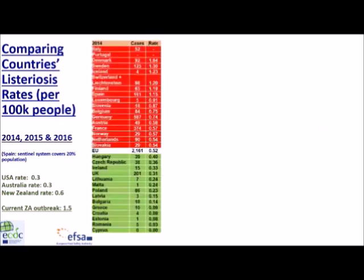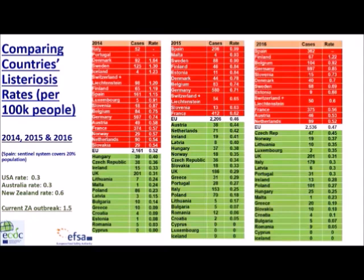When you look around Europe, the case rates are per 100,000 people going back 3 years, and compare it with USA, Australia and New Zealand and your current outbreak rate, you can see that the countries listed here in red have higher than the European average, higher than the European mean number of cases. We are thankfully below the mean, have been for many years, because of the investment in the industry in putting the controls in place. And we have an integrated supply chain with Ireland, and they have similar standards.